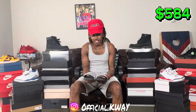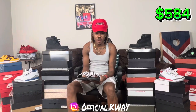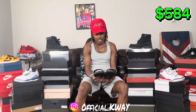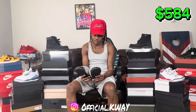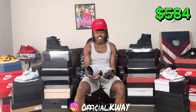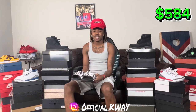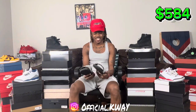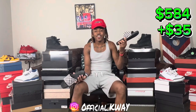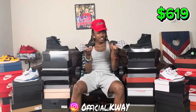My Vans slides. These were given to me as a gift. My mom bought them. I don't actually wear them, but if I had to rate these, I'd probably give them a 7.5, 8. I like them. It's just, I don't really wear shoes. I really wear the same shoes over and over again. But yeah, these are my slides. I think they're like 35, 30, somewhere in that range for my Vans slides.